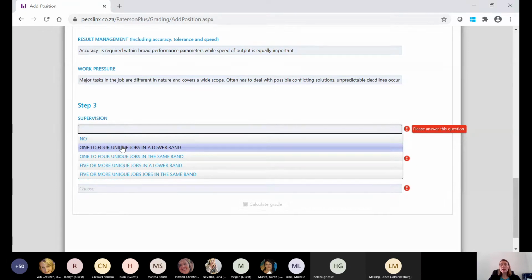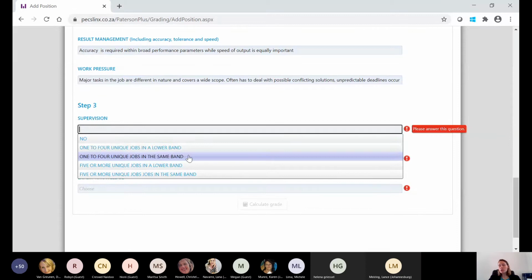Then we talk about how many unique jobs report directly into this position. So it's not headcount, it's job titles. For today's purposes, we said it was 1 job, and it was an artisan assistant. That was in a lower band. We're in the C band. Potentially that role is an A or B band job. So we would select 1 to 4 unique jobs in a lower band. It does move up to 1 to 4 unique jobs in the same band. So in other words, you've got people in the same band, in this case C band employees, or jobs reporting into you.